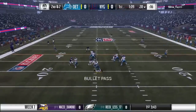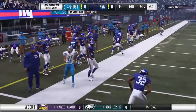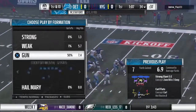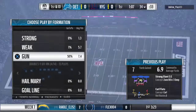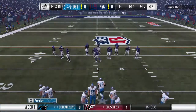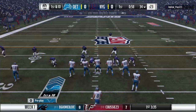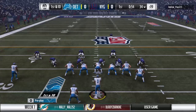On 2nd down, here's Stafford, throwing the out route, incomplete. It's Tate, and he gets this up to the 34 out of bounds there. 7 yards, good enough to move the sticks. When you're playing a quarterback with some experience and some moxie, you enter the danger zone when you decide to blitz him, because if he's able to diagnose as he did on that play, he can hurt you downfield.